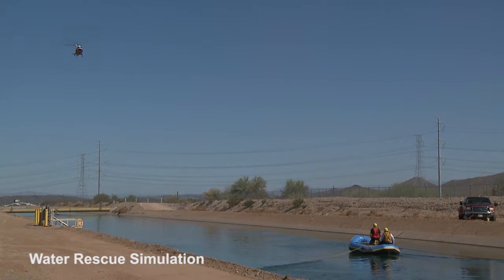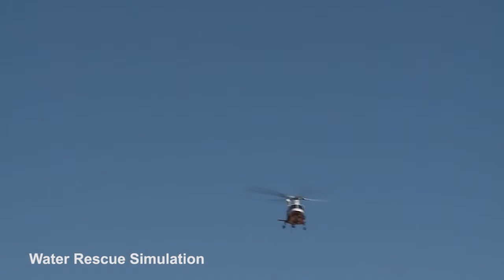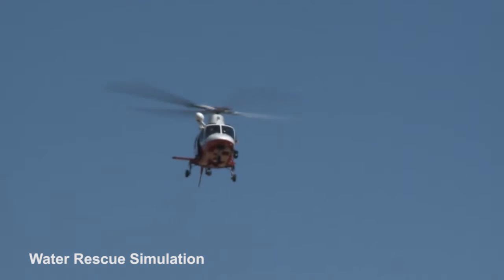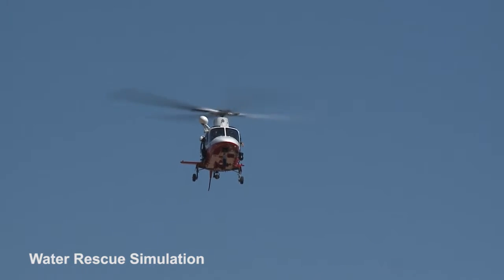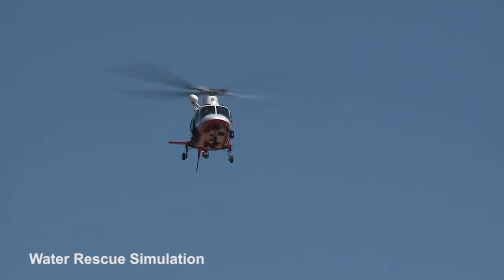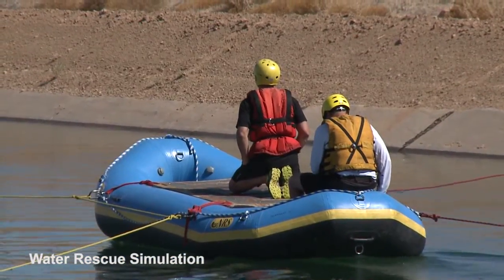And what's kind of the range of height that they go? How close can they get? How far is too high? So the hoist height can vary. They're probably actually going to stay a little higher right now just to not blow us away so badly, but the lower they are, the easier it is.